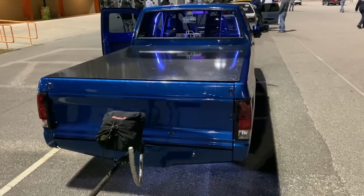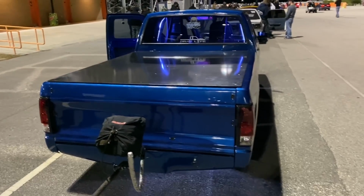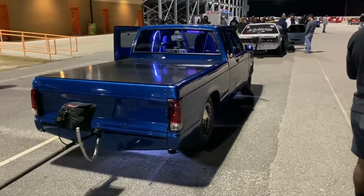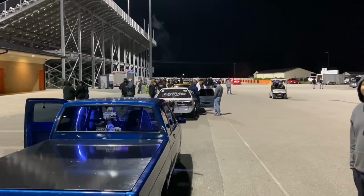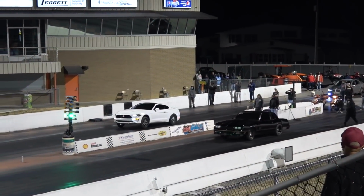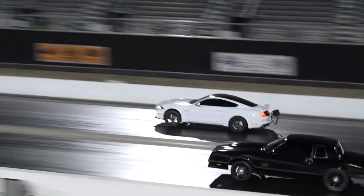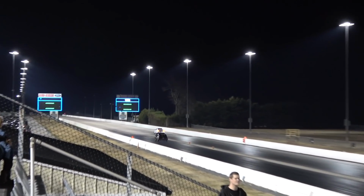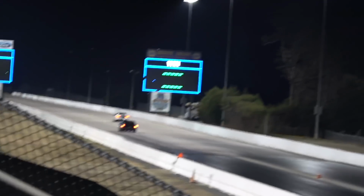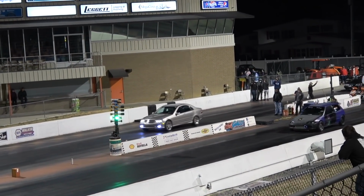But yeah, okay. So Dace is not gonna make any more passes tonight. I was hoping he'd get down, but maybe that's the problem. We'll probably stick around for a little while. There's still a good crowd out here. That thing was fast.